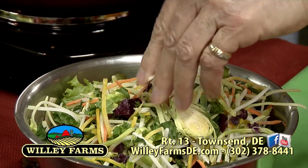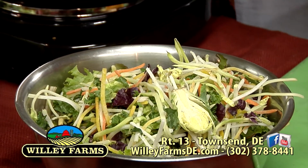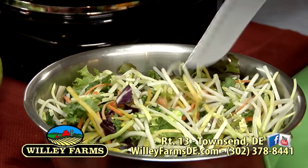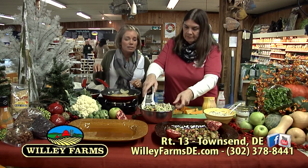This is sliced Brussels sprouts. This is all fresh. Sliced zucchini, sliced yellow squash. We have carrots. A little bit of everything in there. There's sliced cabbage, and this is a great salad. You're going to mix it up, if you don't mind.